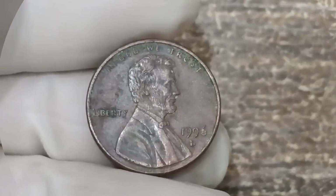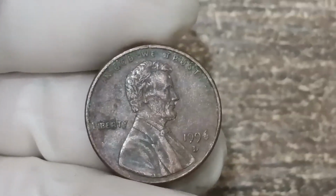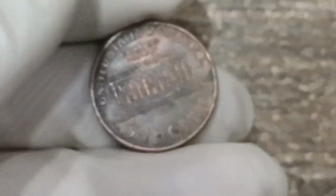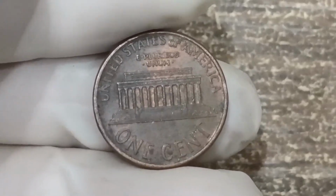Now it's important to highlight how vital condition and grading are in determining value, because while errors create rarity, it is the state of preservation that separates a coin worth hundreds from one worth hundreds of thousands.